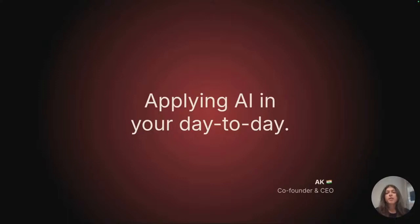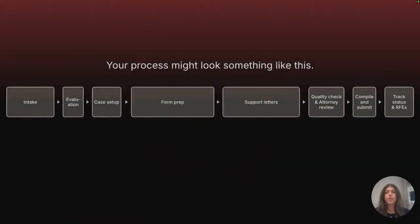Over the next few minutes, I'll show you exactly where AI slots into a visa filing process, from client intake to actually tracking the case after it's submitted to USCIS. Let's walk through a typical employment-based case from start to finish.